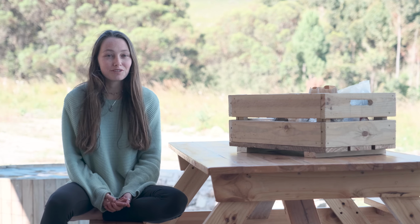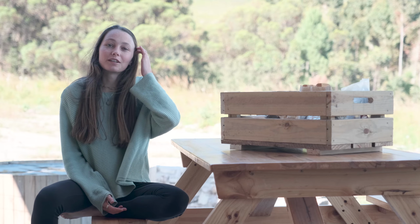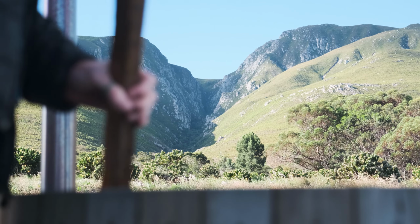Wine that they produce on the farm, and we got back to our breakfast and braai basket that had been delivered, so we're going to cook this up. We got the fire going and we got the hot tub fire going, so we're going to have a nice evening and we'll catch you in the morning for breakfast.